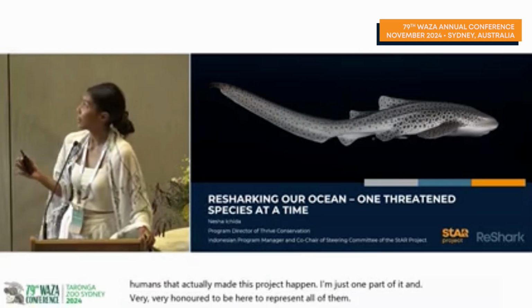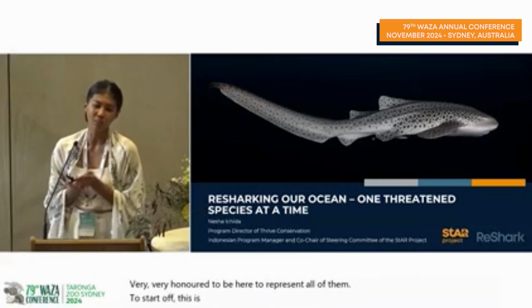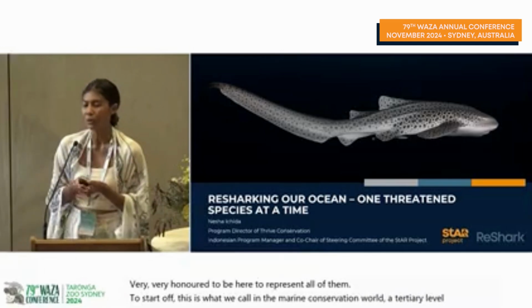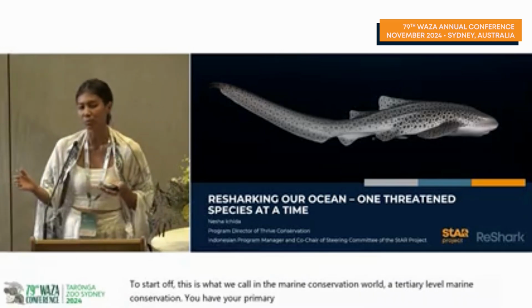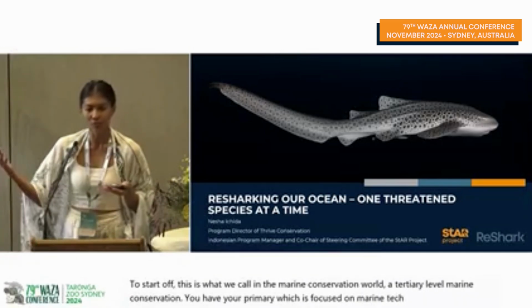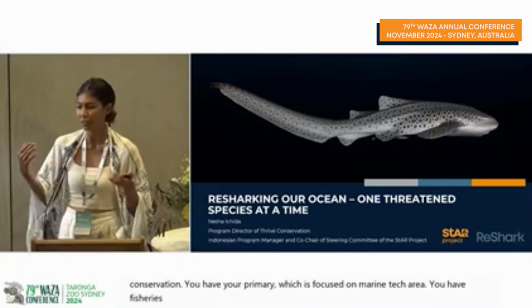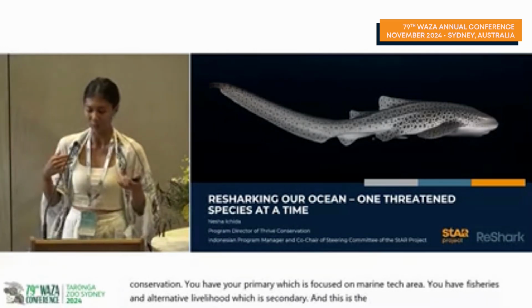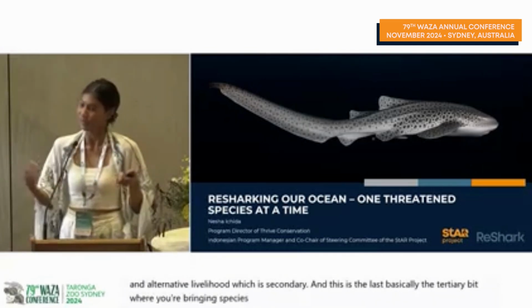To start off, this is what we call in the marine conservation world a tertiary level marine conservation. You have your primary, which is focused on marine protected area. You have fisheries and alternative livelihood, which is secondary. And this is the last bit, basically the tertiary bit, where you're bringing species back when the first two are done.